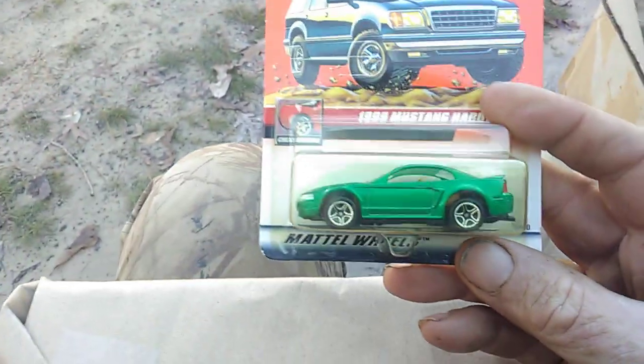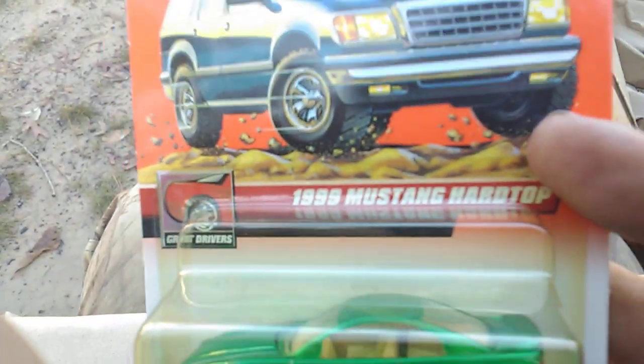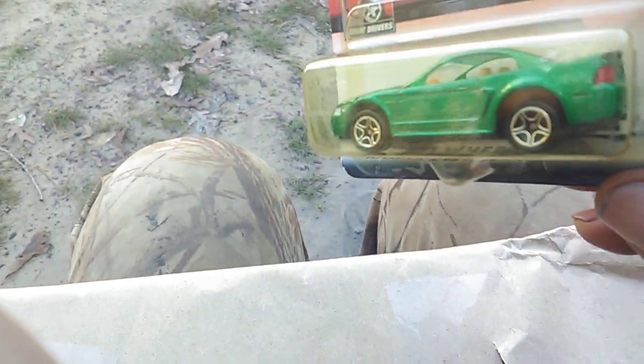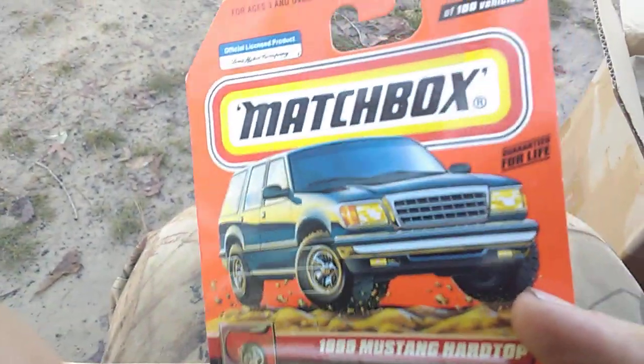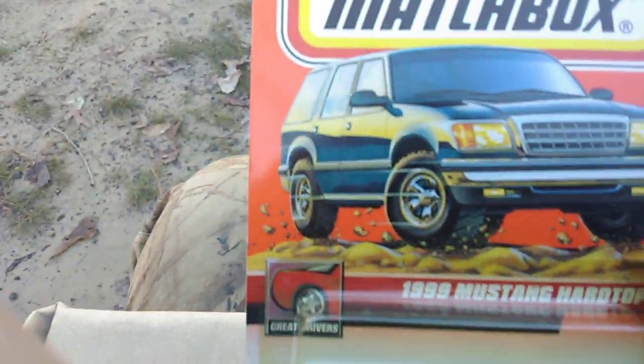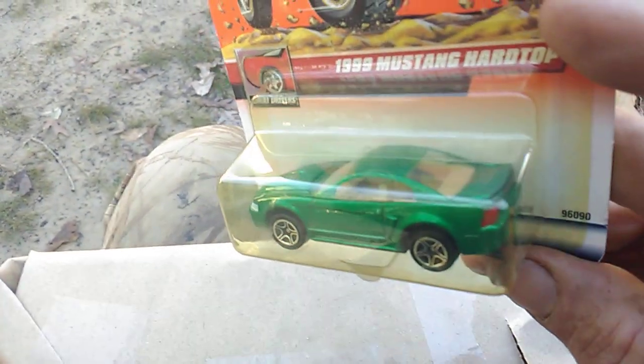All right, next up, another Mustang. This is a 1999 model Mustang Hardtop. Very nice. And it's a Matchbox too, by the way. Collector number 17 of 100. Very cool. Like it.